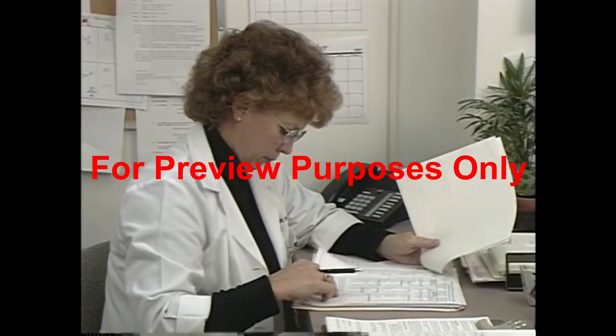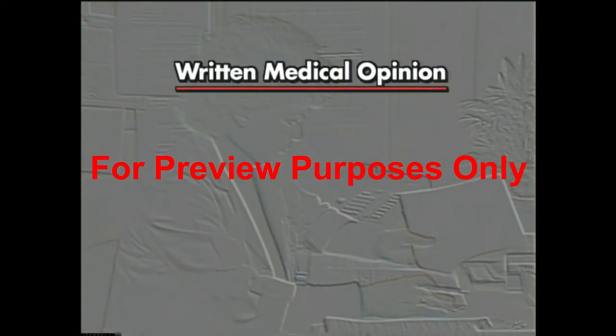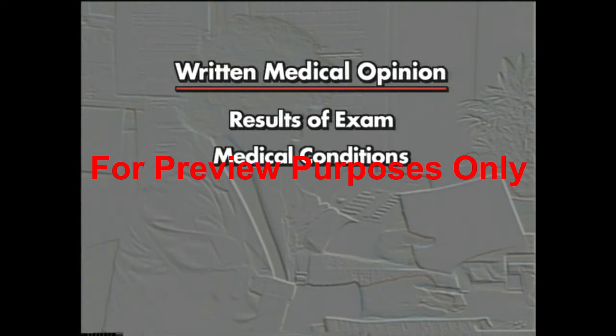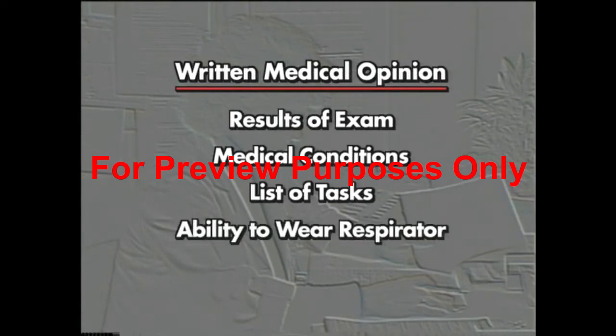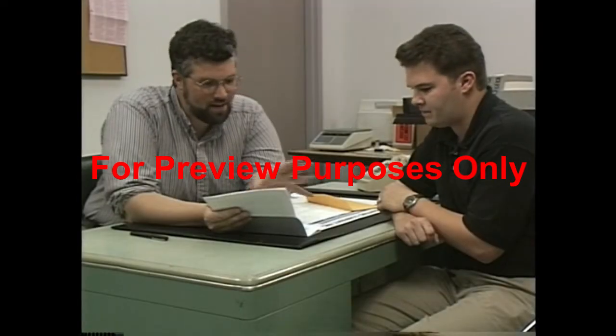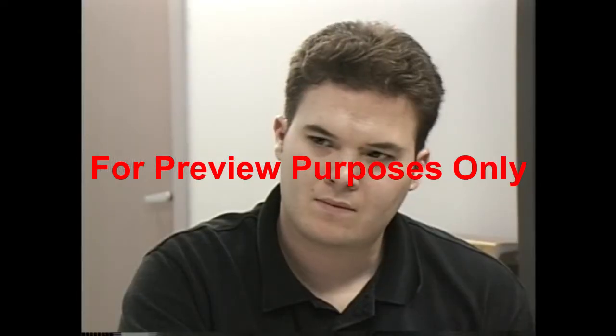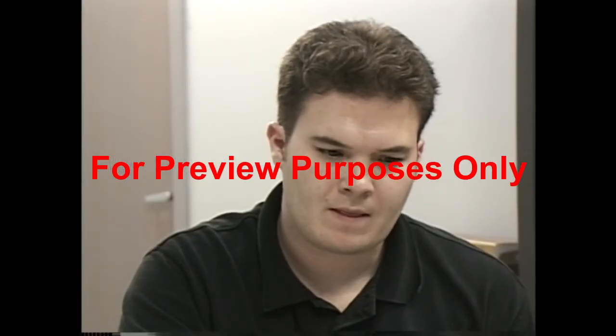Following any medical examination, your employer will be provided with the physician's written medical opinion. This will contain the results of the examination, a description of any medical conditions that would endanger your health if you worked around hazardous materials, a list of tasks that could make you sick or injure you based on your physical condition, an assessment of your ability to wear a respirator, and a statement that you have been informed of the examination results. Your employer will not, however, be informed of any findings unrelated to your job. You will receive a copy of the doctor's written opinion for your own records as well.